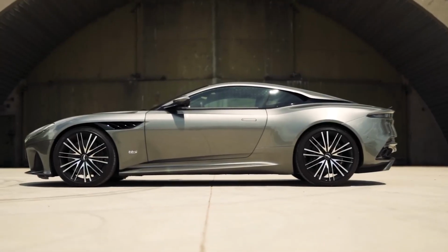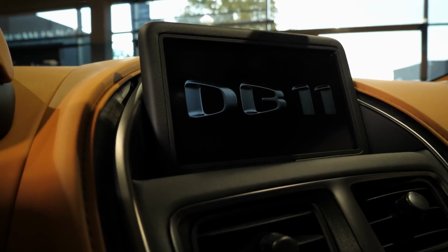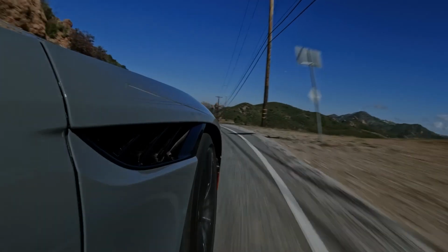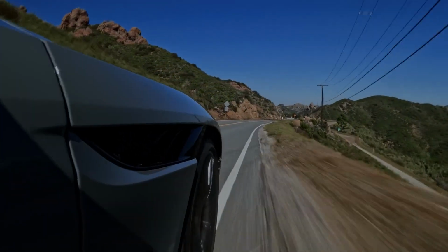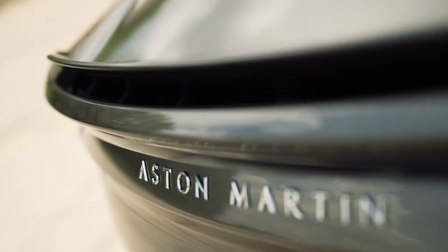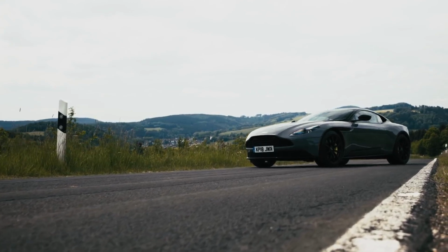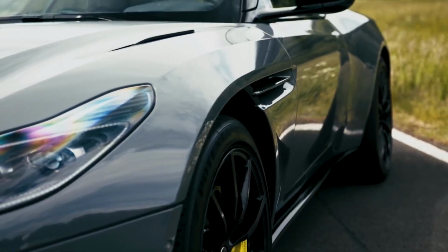This is the new 2023 Aston Martin DB11, the James Bond of cars, the iconic British statement towards sports cars, and the company itself becoming a more and more popular sports car name around the world. In this video, I'm going to be telling you everything you need to know about this new 2023 DB11.